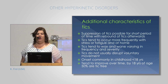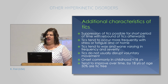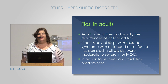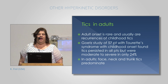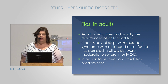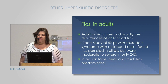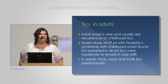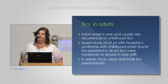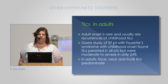Now, the onset of tics is commonly in childhood, usually under 18 years of age. They tend to improve over time, and by 18 years of age, about 50% of them are tic-free. Now, tics in adults, because most of us see adults, adult onset is rare and usually represents the reoccurrence of tics from childhood. In a study of 57 patients with Tourette's syndrome by Dr. Getz, they found that the tics persisted in all patients, but were only moderate to severe in only 24%. So the majority of them, the tics lessened in severity over time. In adults, face, neck, and trunk tics predominate.